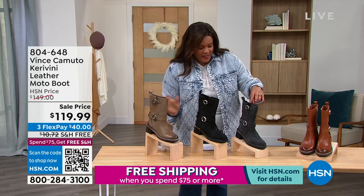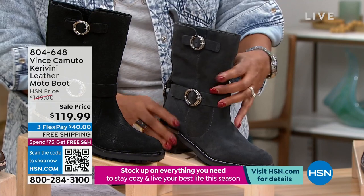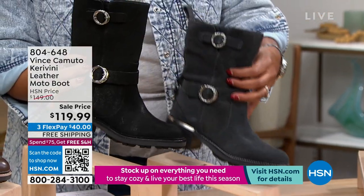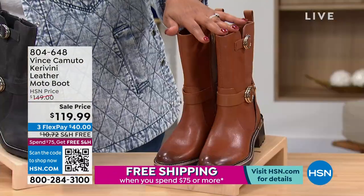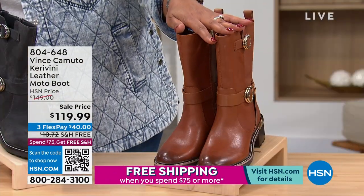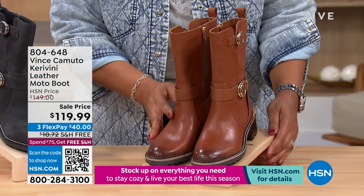We also have it in this gray, and this is a dark gray. They call it thunder gray. So you can see the difference between the black and the gray. Beautiful, because gray is the new black. And then we have it in this beautiful, beautiful, what we call warm camel. Look how gorgeous. I love the distressed look.